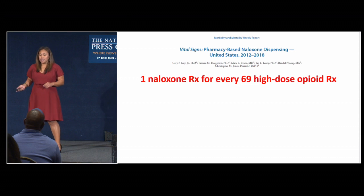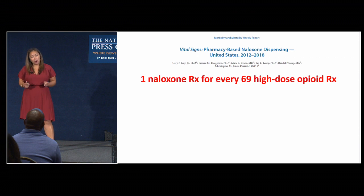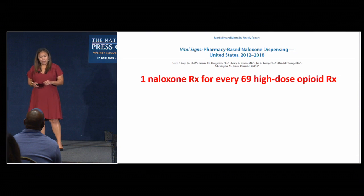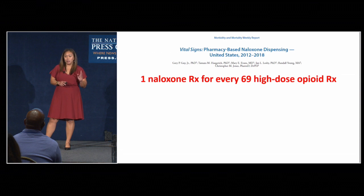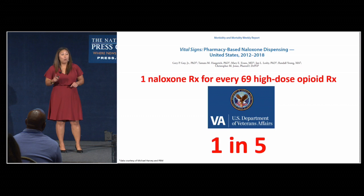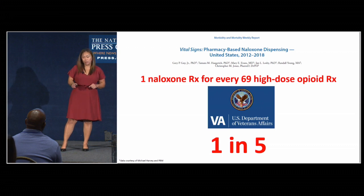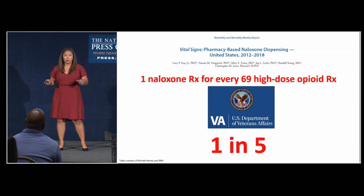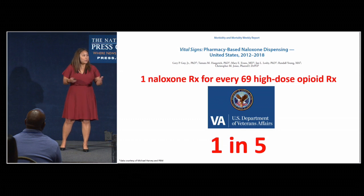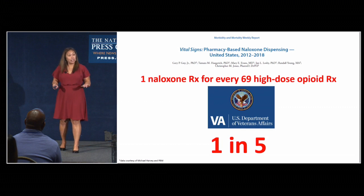And so a CDC article just came out. This is just to give you a sense of how this has made a difference. The CDC MMWR, or Vital Signs, article came out a couple months ago. They found that there was one naloxone prescription for every 69 high-dose opioid prescriptions. This is in retail pharmacies. In VA, one in five. This is what our attention to this from the outset for the last 5 years, this makes a difference. And all of you here who are practicing, who have supported your colleagues in this, it's because of you guys that we are able to stand up here and give these numbers.